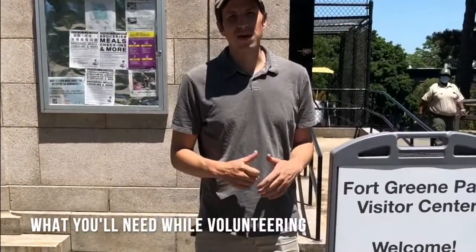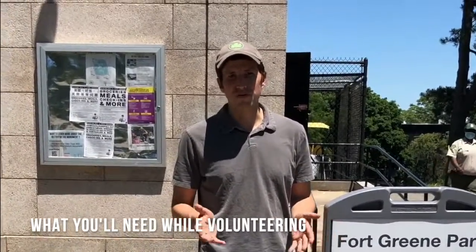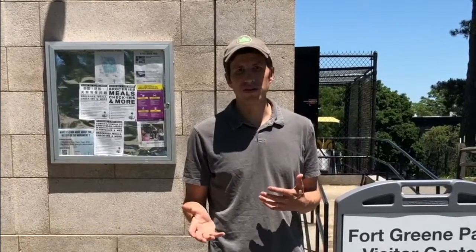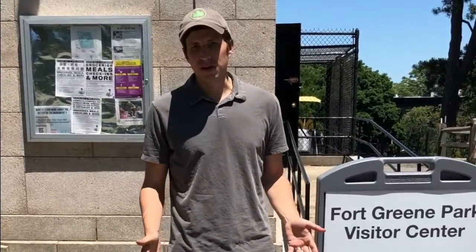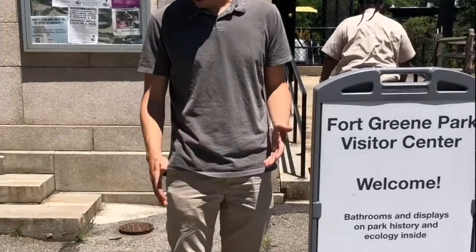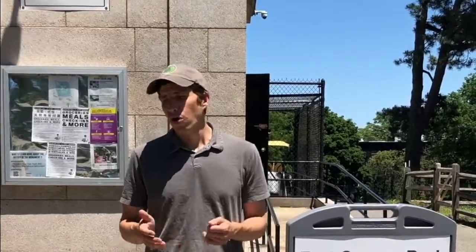We take safety very seriously at Fort Greene Park. A few pointers to keep in mind before the start of your shift. We recommend wearing closed-toed shoes. It might be hot, but you still might be more comfortable in pants, especially in some of the high grass areas where we sometimes find ticks. Remember to bring sunscreen, as well as a water bottle, which you can fill up at a park drinking fountain or inside the visitor center where we have a cooler.